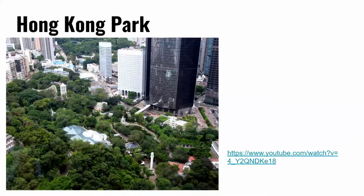features a fountain plaza. There's also a large children's playground and a Tai Chi garden. Let's see. The Edward Youde Aviary is the highlight of the park, designed to look like a rainforest.